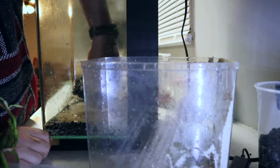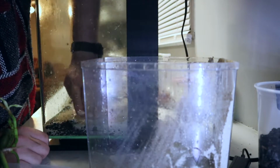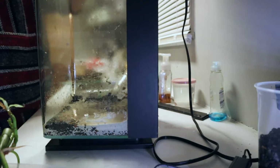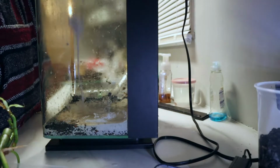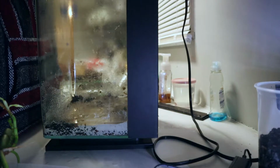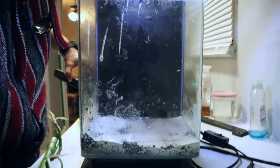We're just gonna spread that around. I think it'll be okay if a few little black rocks stick out. I just don't want it to be fully black rock, you know what I mean? And it's not that this stuff is bad stuff. This is that Carib Sea Flourish or whatever it's called. Really great substrate.